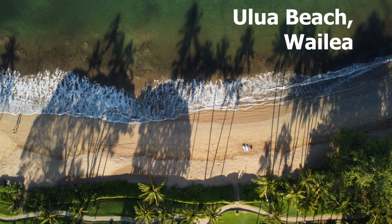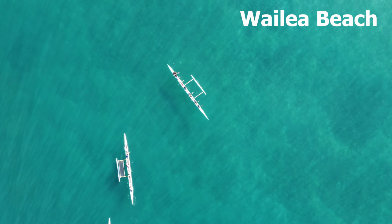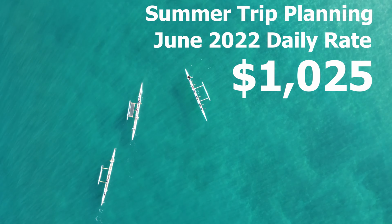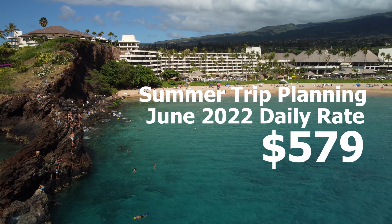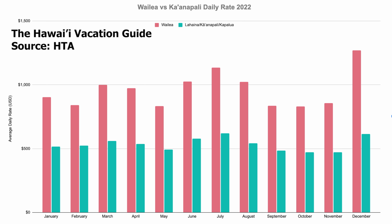So for a hotel in Wailea, the average daily rate was $1,025. Wow. In Kaanapali, the average daily rate was $579. So Wailea was nearly double what Kaanapali is. If you're looking for a better price, Kaanapali wins. Kaanapali has a lot more value hotels and they still have 4-star hotels there, but you have a better selection of lower cost options.